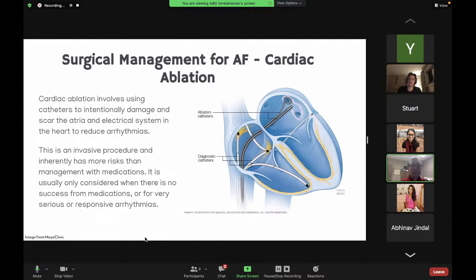Now, it's also important to recognize that cardiac ablation is never truly considered prior to effective management with medications and appropriate lifestyle interventions. And so it's usually only considered when there hasn't been any success with antiarrhythmic and anticoagulant medications, or medications to manage hypertension and cholesterol, or for very serious or unresponsive arrhythmias. Again, this is a bit more of an invasive procedure. Some people will see improvements, of course, but there is a chance that abnormal rhythms will recur following the intervention itself. And if this happens, the procedure may be repeated.